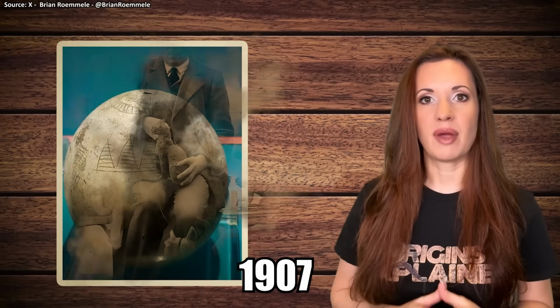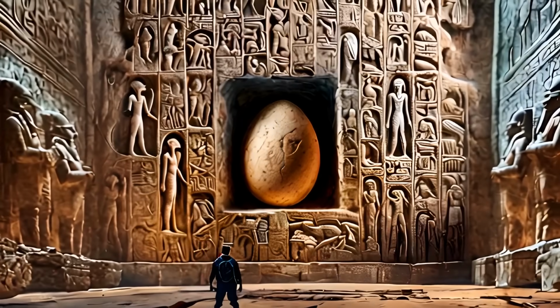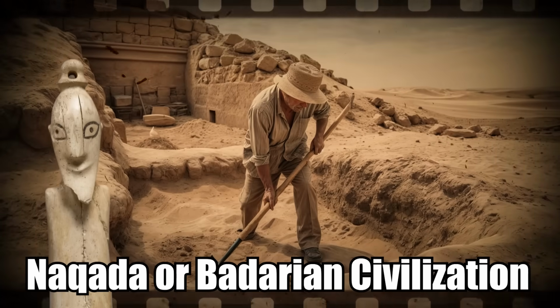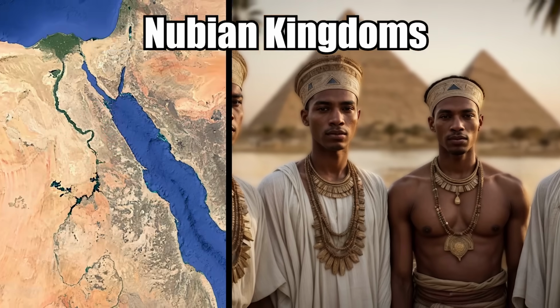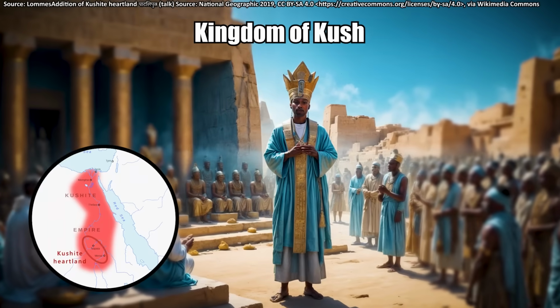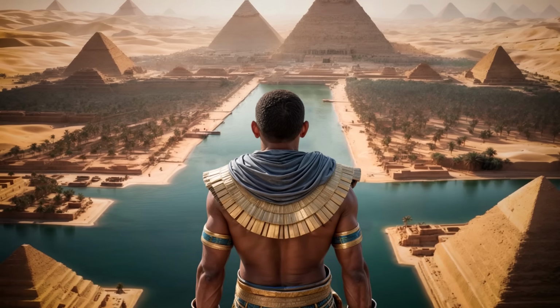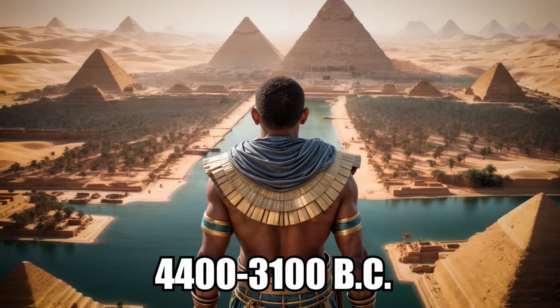It is a real ostrich egg discovered in 1907 by British archaeologist Mallaby Cecil Firth. He was excavating a tomb in Nubia, located in northern Sudan, when he found the incredible egg. Mallaby was investigating more than 100 tombs from the lost Naqada or Badarian civilization, which existed prior to any of the great Nubian kingdoms you might be familiar with, like the Kingdom of Kush, for example. These significant prehistoric civilizations flourished in ancient Egypt around 4400 to 3100 BC.